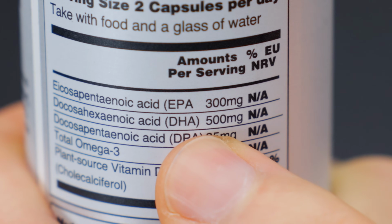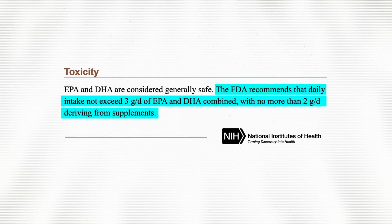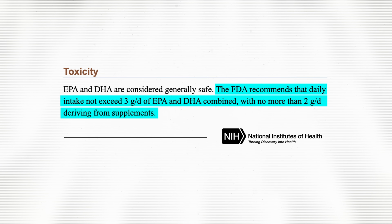For reference, Brian Johnson takes 1,600 milligrams daily, while the FDA recommends not exceeding 3,000 milligrams per day, with no more than 2,000 milligrams coming from supplements. As a general rule, it's best to avoid high-dose supplements unless prescribed by a doctor.